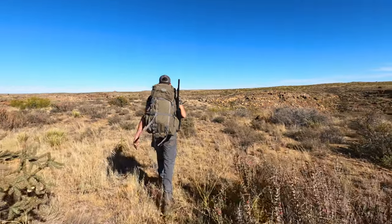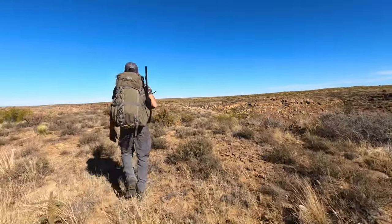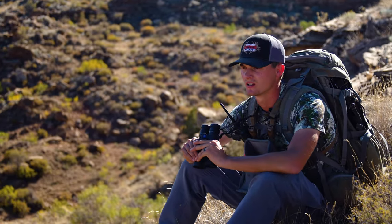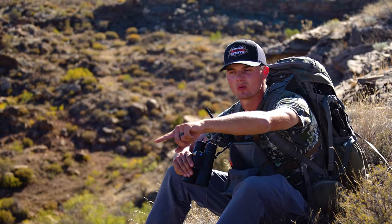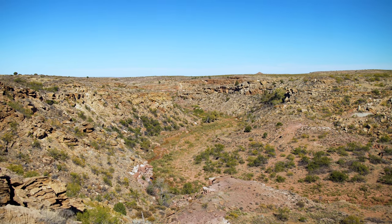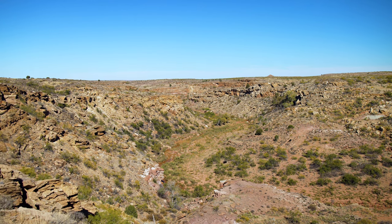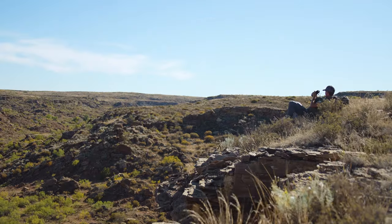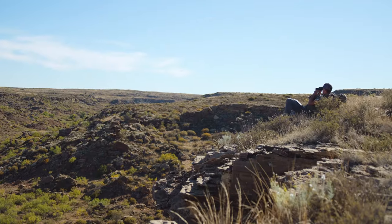Well, we've been working these drainages down. Tim and I took a big hike around, and we hiked back and got in the Ranger, and we've just been hitting different fingers that are leading down into this big canyon. This canyon has water in it all the way down, so we know there's not a super large population of Aoudad on this ranch. This ranch is pushing 30,000 acres, and it's all free range. It's not easy, but they're in here somewhere. We just gotta find them.